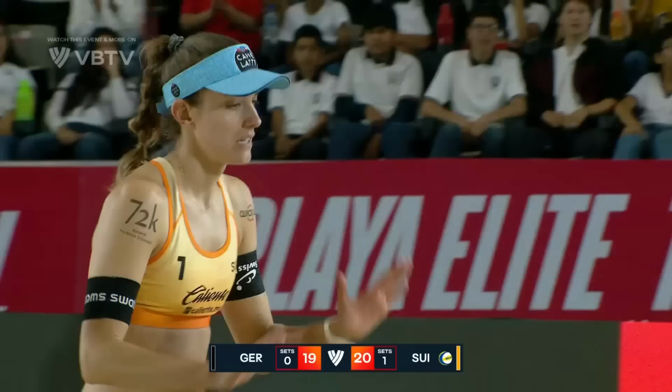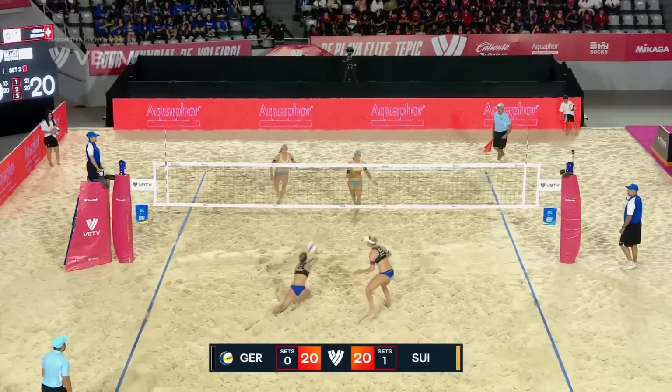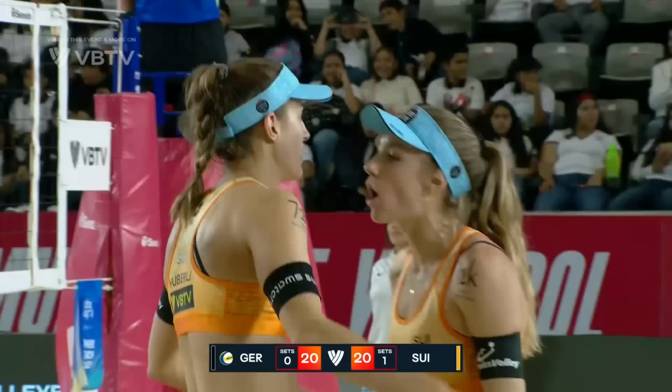First to get too clear now. Oh, that just would not fall kindly, would it? The referee says no, there wasn't a net touch, so it is match point again for Switzerland.